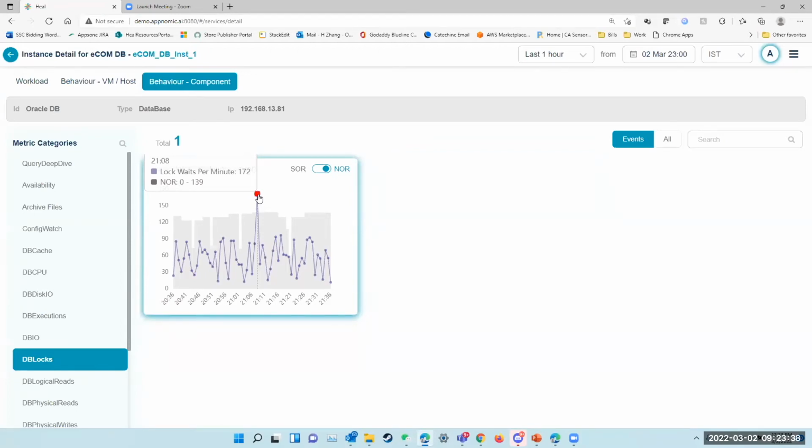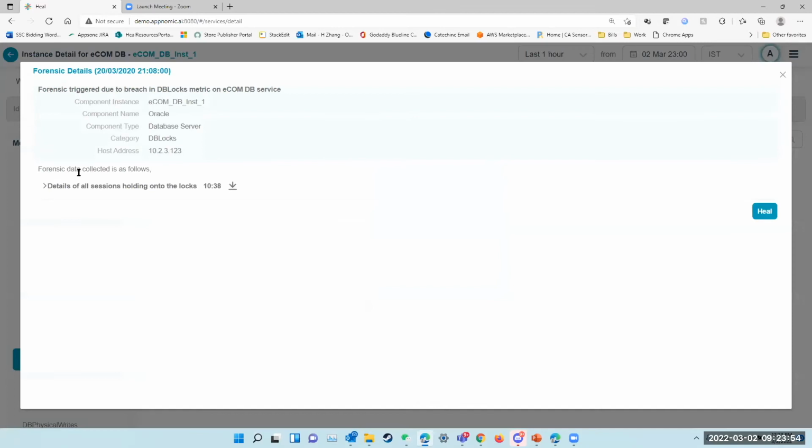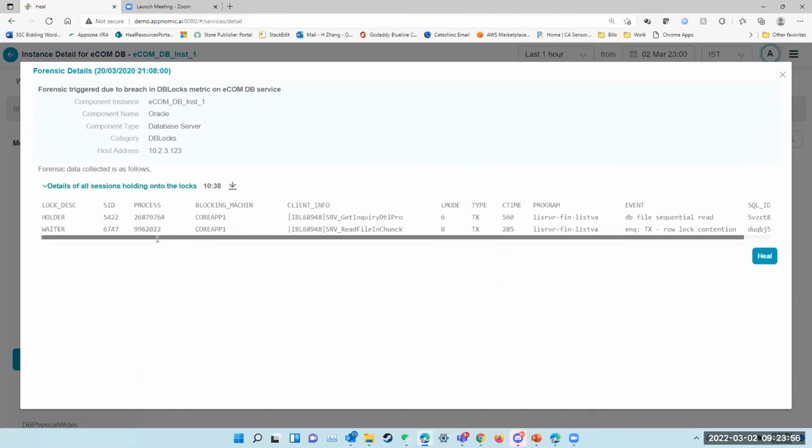So here you can see that this particular metric has exceeded, and first of all, it's very important. We know that it impacts the application in an important way. And moreover, we know that at this particular time, there's an issue. So we provide root cause analysis and forensics. If you look at it, there's a problem, the DB lock. We tell you the process which has been locked. What do you do next?